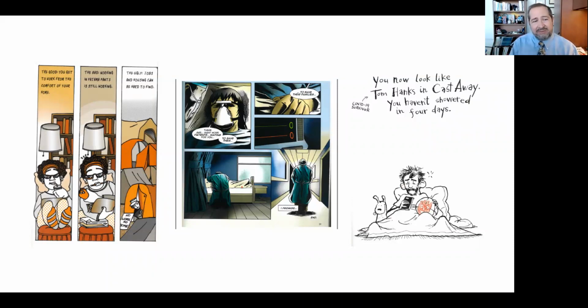On the far left, an example of someone who's living from home, working from home, but trying to keep it in context. So she starts out saying, the good, the bad, the ugly. The good is you get to work from the comfort of your own home. The bad, working in pajama pants is still working. And the ugly, jobs and housing are hard to find. And she knows that she's fortunate to be able to have what she has. These are good stories to have captured for this time period. The one in the middle, of course, is a physician letting go of a patient who is his wife.